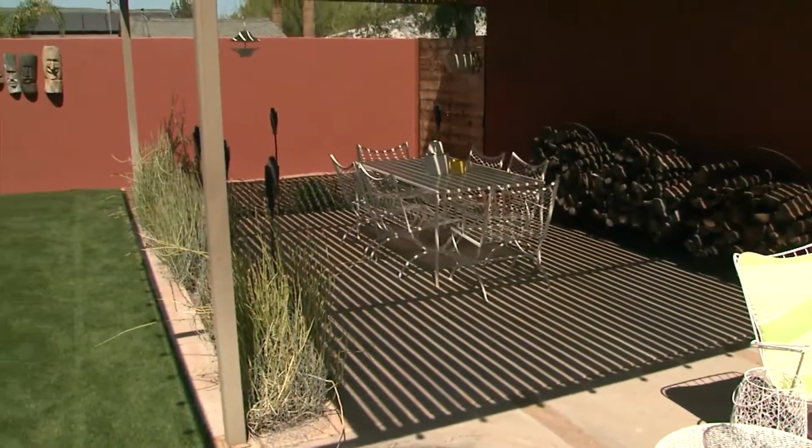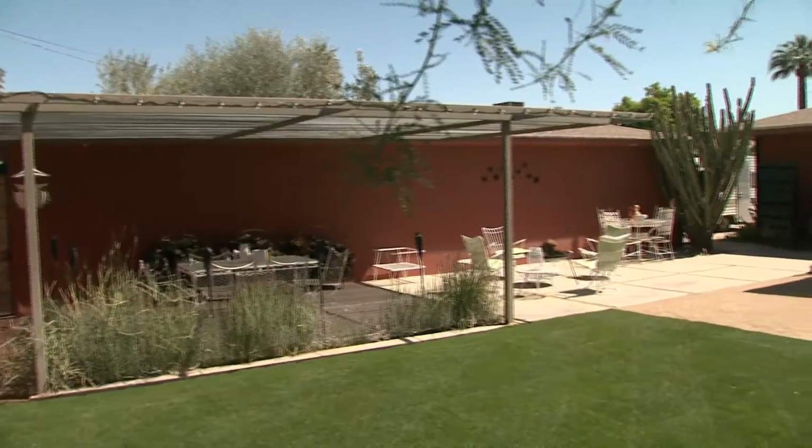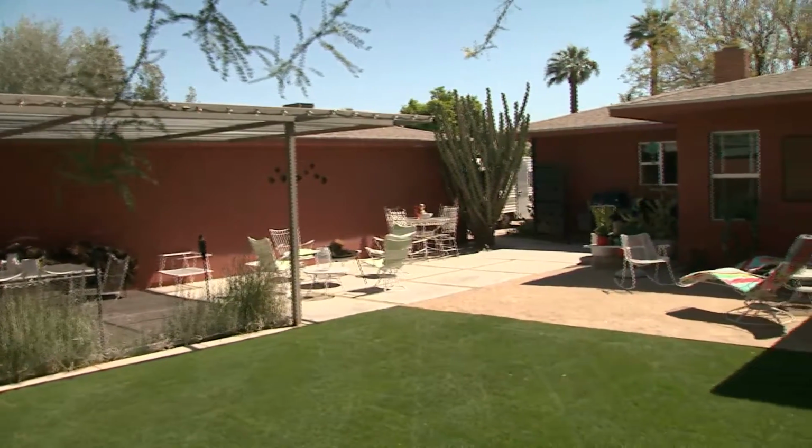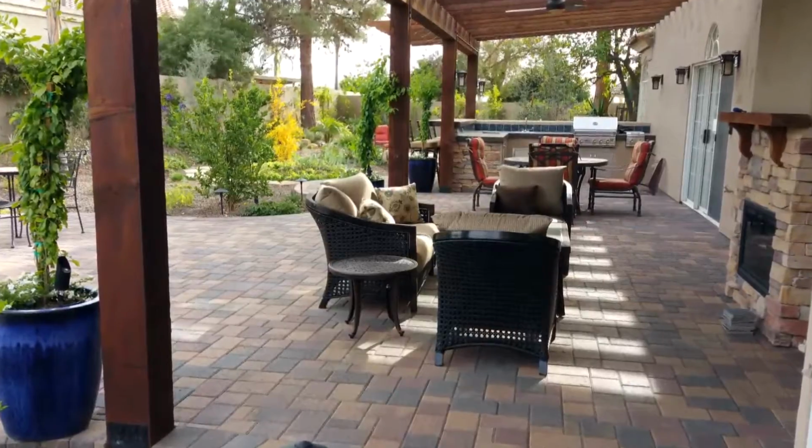And sod installations included with that? Absolutely. Sod installation is completely included in all of that. And what types of designs do you do? We specialize in all types of designs, whether it's mid-century modern like what you see here, or an old world Tuscan approach, all the way out to, say, a barn meets Mexico.